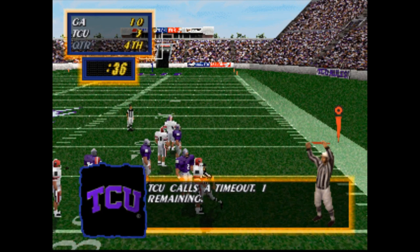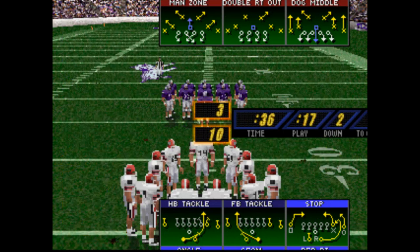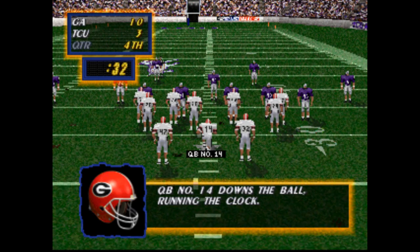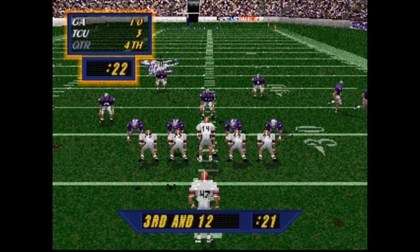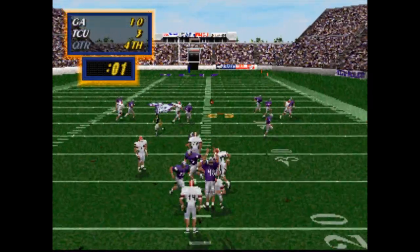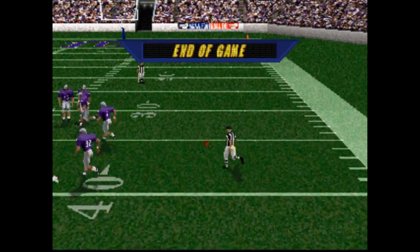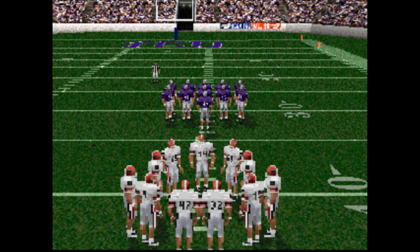Timeout TCU, they have one remaining. Second and 9 at the 32-yard line. Third and 12 at the 29-yard line. Pass complete to number 80 for a gain of 36 yards. That's the end of the game with the final score, Georgia 10 and TCU 3.